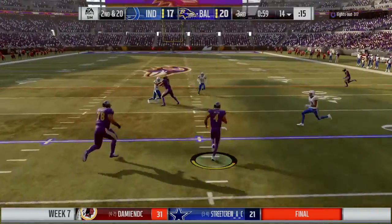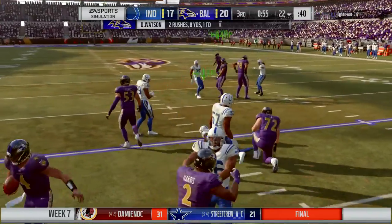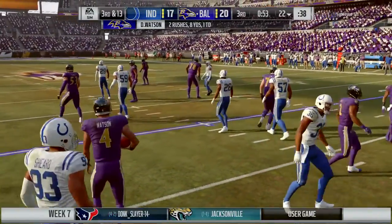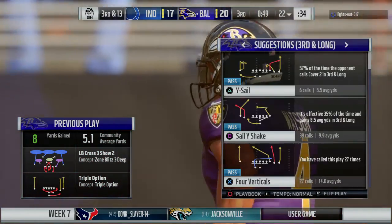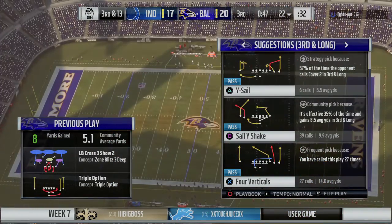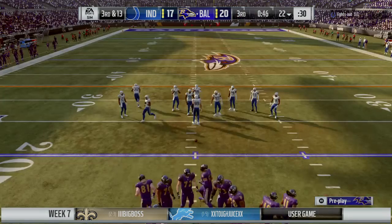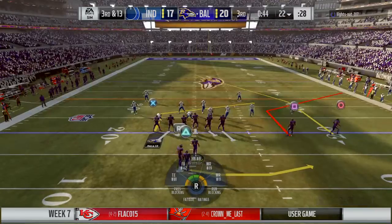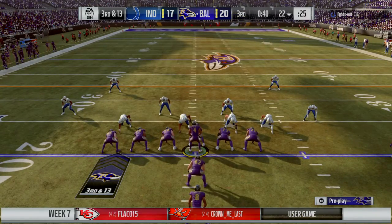Watson now going to run the option right. And he goes across the 20 to the 22. He's able to call his own number for 8 that time, but it leaves him with a 3rd down. The Ravens on 3rd down. They've converted just 2 for 6 thus far. This is going to be 3rd and 13.